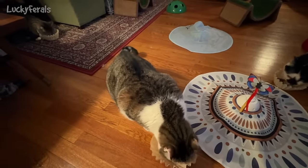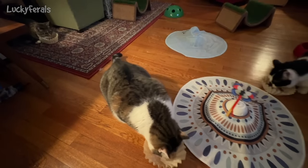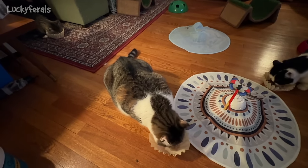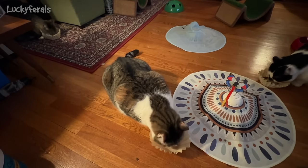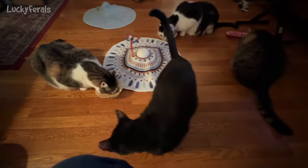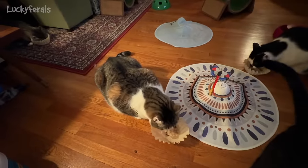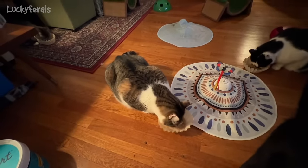And look at Nancy. Can you see her up there? She's eating her crunchies. She got her 2nd teaspoon also. I had to put the coffee filter closer to her. But she's eating. She's eating with the big cats. They all had their crunchy snack. And Nancy's having her crunchy snack.